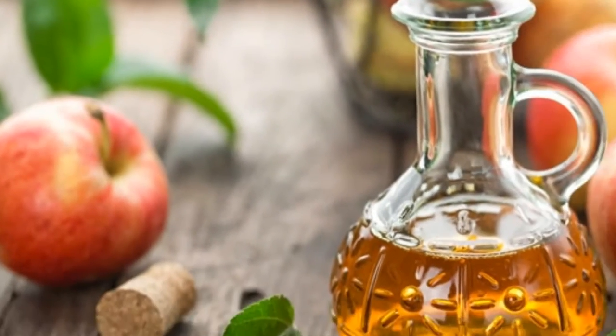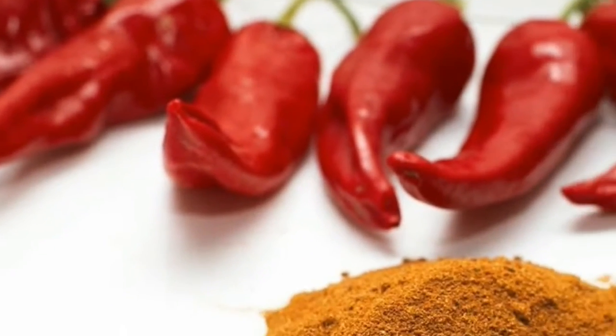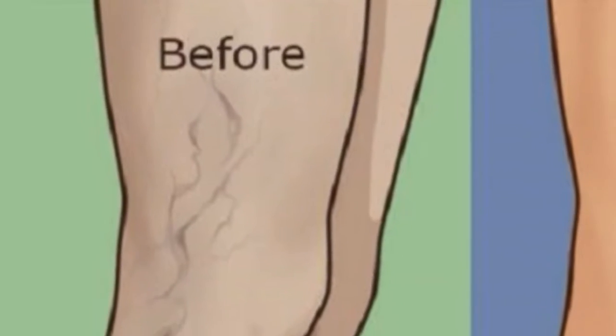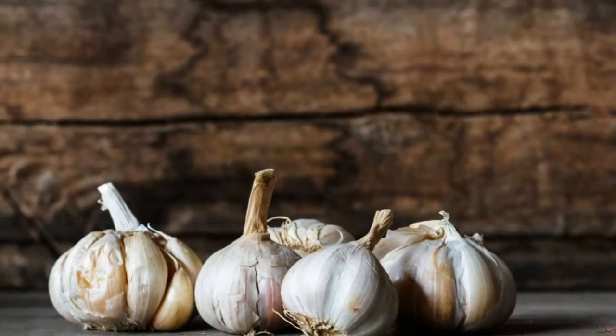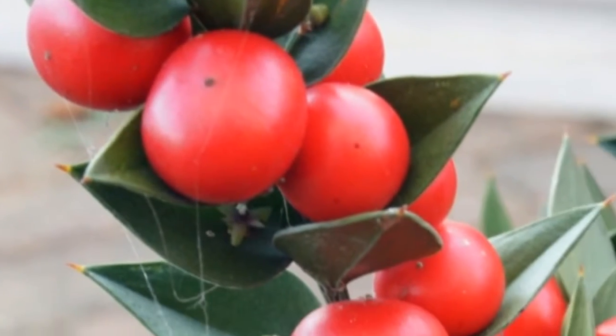Department of Health and Human Services, varicose veins affect an estimated 25% of women and 10% of men. The condition can cause pain, fatigue, restlessness, and feelings of burning, throbbing, tingling, or heaviness in the legs. The appearance of bulging veins is also a concern for many people.